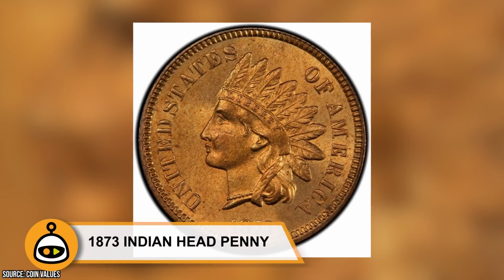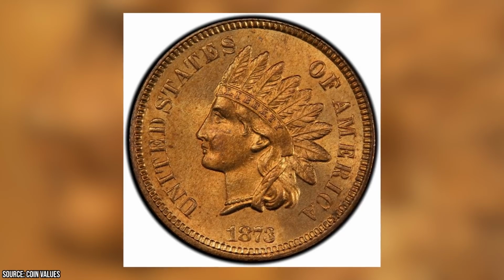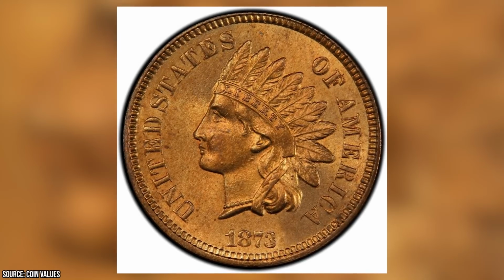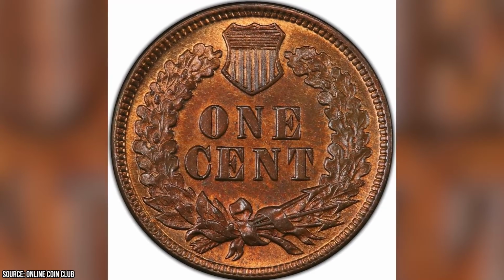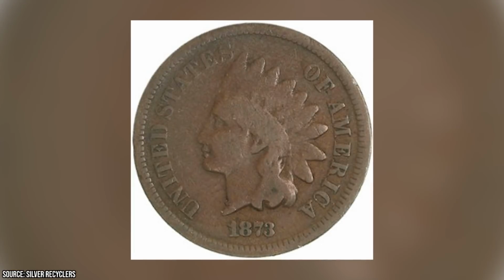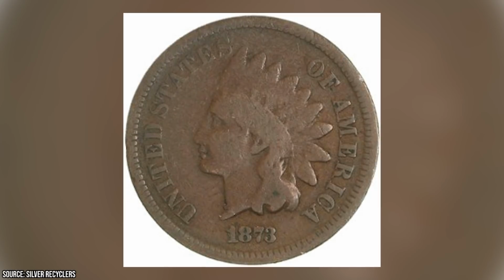1873 Indian Head Penny. Of course, Indian head pennies go back before the 20th century. The 1873 Indian head penny is another rare penny. There were a little over 11.5 million of these pennies minted. This doesn't include pennies that weren't released or ones that were eventually melted. It's one of the most valuable Indian head pennies available. You can find them selling between $250 to $10,000 depending on the condition. This is another beautiful penny you might want to check out if you're interested in starting a coin collection.